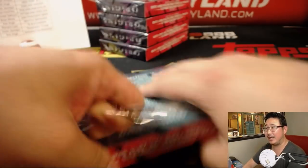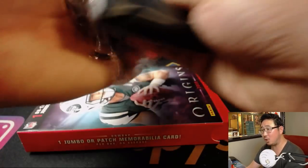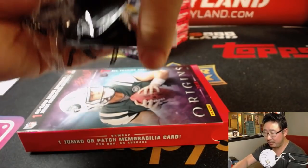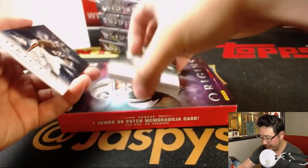All right, next box. I've not seen a book yet either. The books aren't really guaranteed one per case, but still, usually we see a book a case around there.